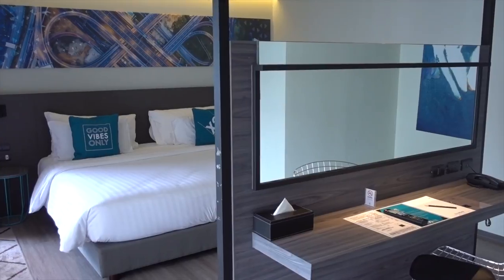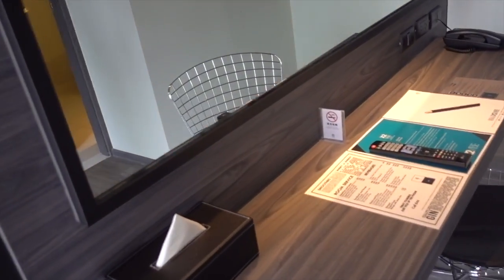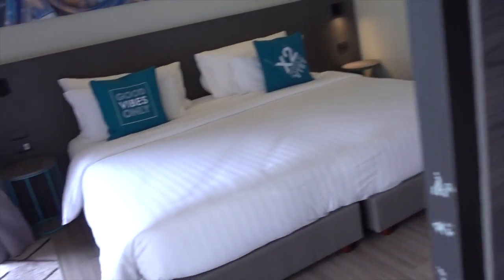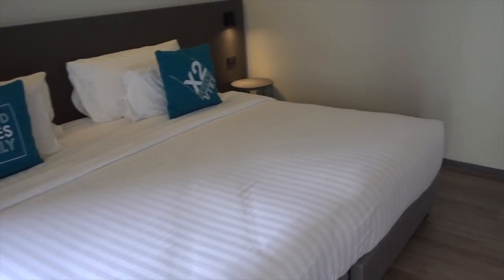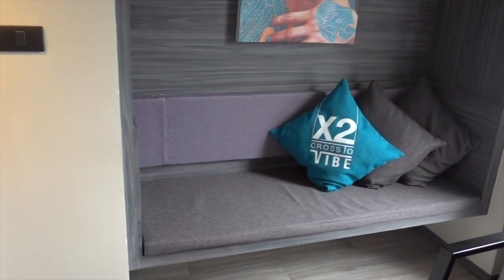And then this is kind of the main room, so we have a desk, which is really nice. Lots of space here on the desk, and on this side of the desk we also have a double bed with a flat screen TV here. One thing that I really like about this room as well is they've got lots of light, so you've got a window here and a window here that I'll show you the view of in a minute. But there's also a little chair seating area here and then a sofa area here.